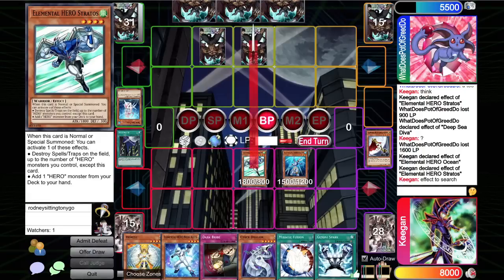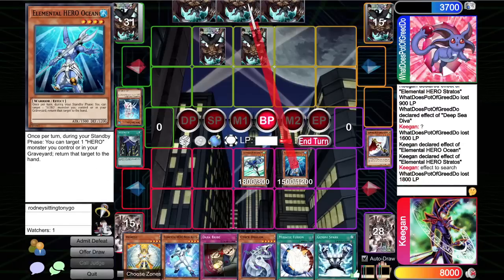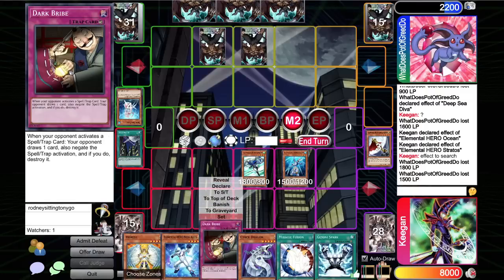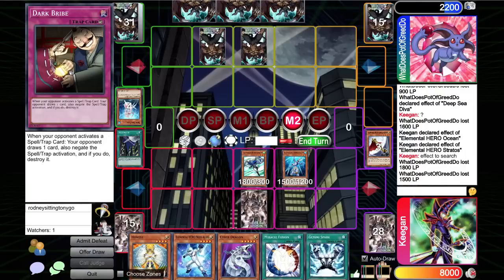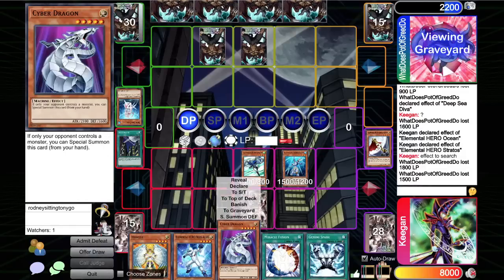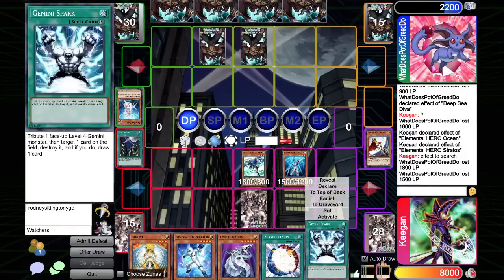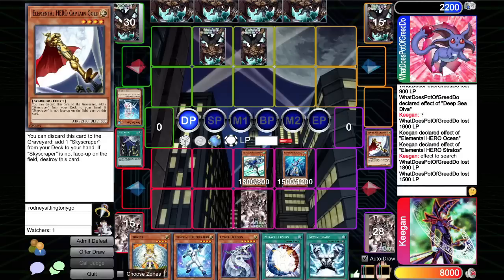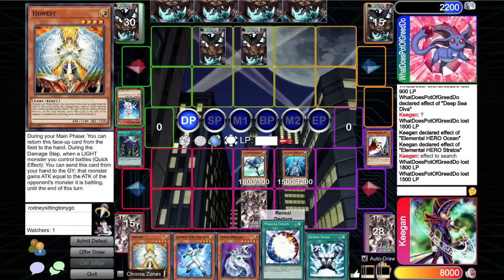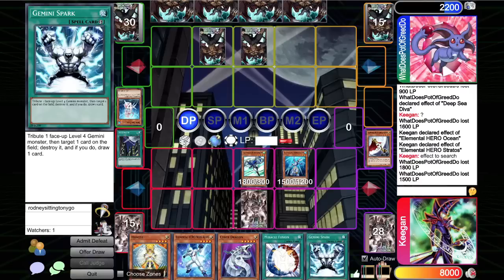Let's attack with Stratos first, in case they have D-Prison. No D-Prison, they're going to take 1800. Attack with Ocean, they're going to take 1500. Main phase 2, I'm going to set my Dark Bribe and pass. We are up a considerable amount of cards. We also have Cyber Dragon Honest, which is a very dangerous way to threaten lethal. They are 100 over that lethal point, but if they take even 100 damage here, then our Cyber Dragon plus Honest is going to be able to be a lethal setup the second we play through any sort of anything.